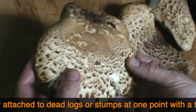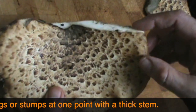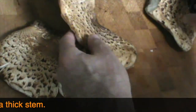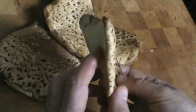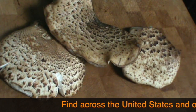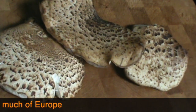This is a nice one here. It's about maybe half a pound or so. This one's a little bit bigger, and I was very careful to leave part of it so it will continue to grow. Really, really nice. And here's the smallest one. Okay, this one's only about 3 or 4 ounces here. So I'm going to slice some of this, saute some of it, and share a video with you in the future here, as well as maybe slice some and air dry it.